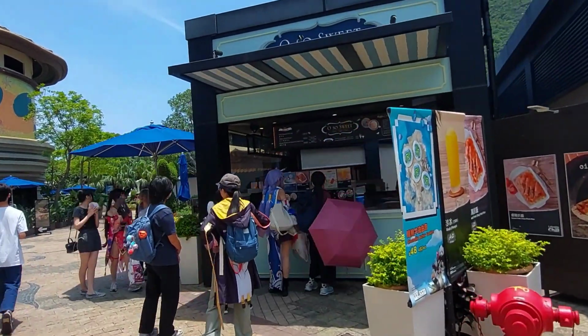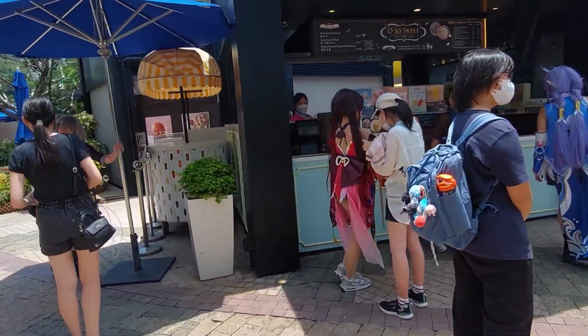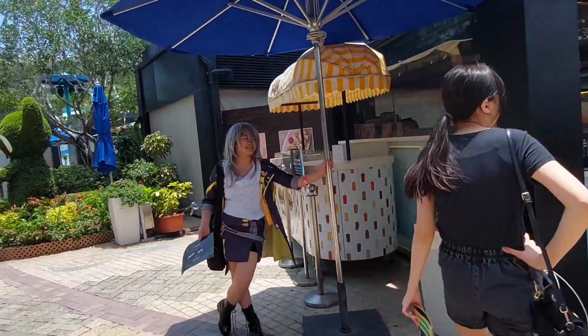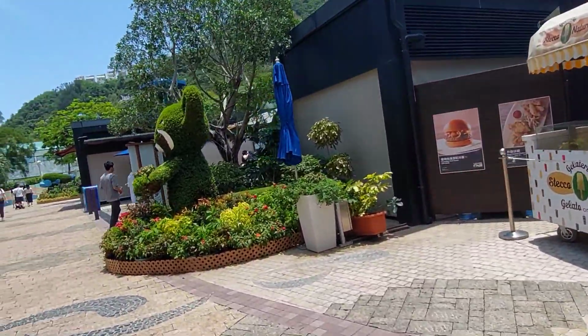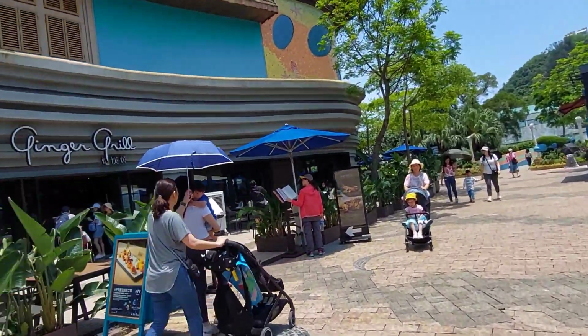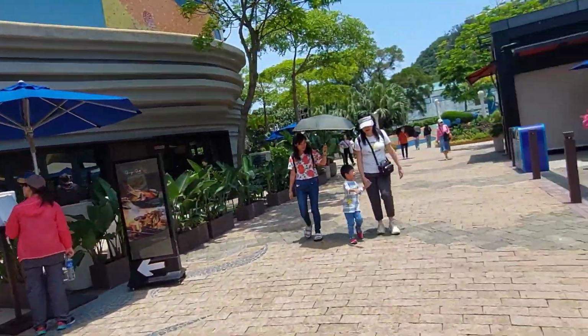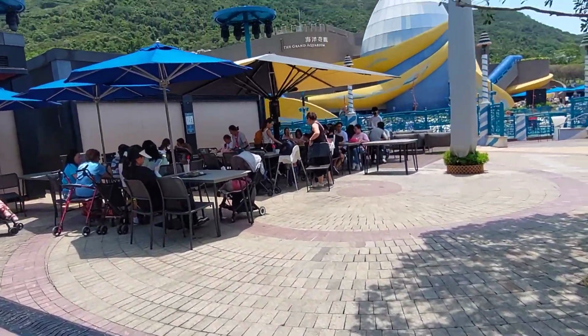If you're hungry, you can buy food here first and you eat. But it's better to eat outside, it's more expensive here. Or go there if you have money, you can go there. Ginger Grill. See.